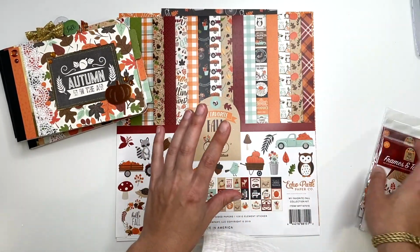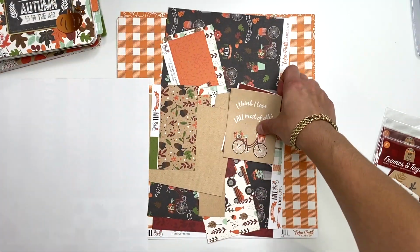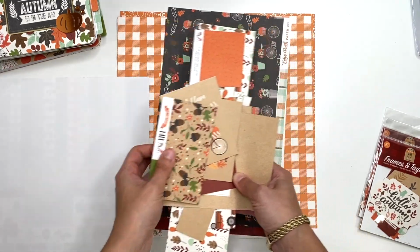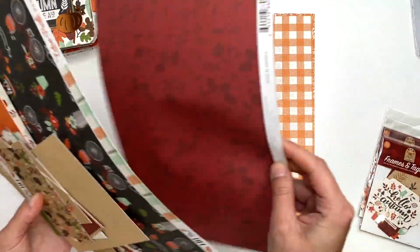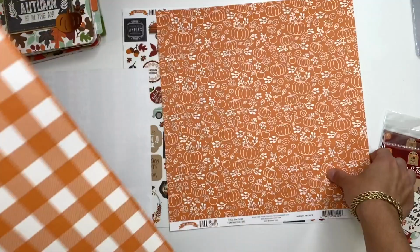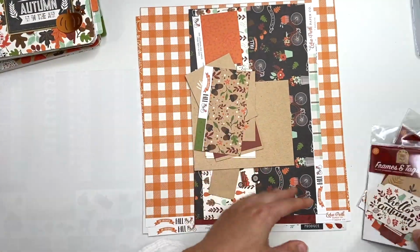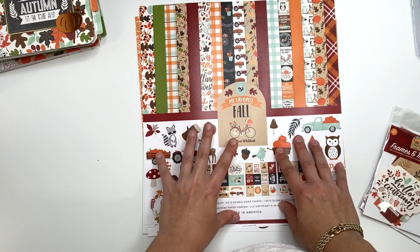And I do still have some scraps left in here that I can use for another project. So I still have some cut aparts from this collection. I have some of these smaller scraps, but then I also have a few of these larger scraps. So I have this sheet and this one. And then I have two full-size sheets also. So there's this one and that one. And then I have the whole entire sticker sheet. So I could still make something else with this and maybe try to use up a pack of this. So yeah, I don't know what I'm gonna make with that yet, but we shall see.